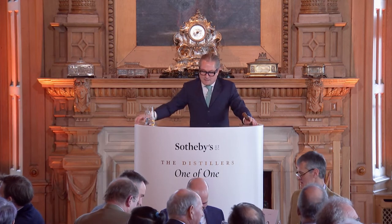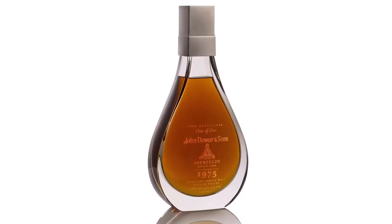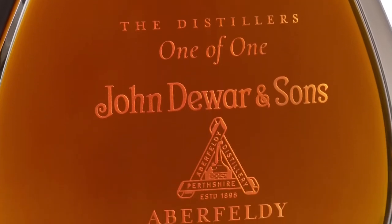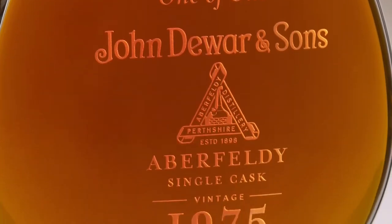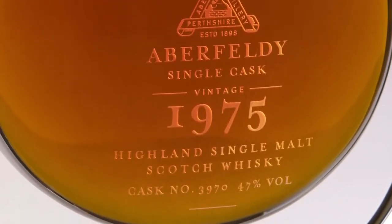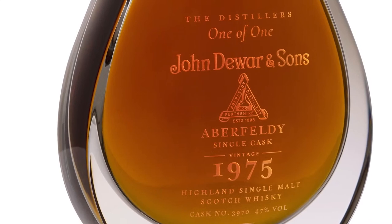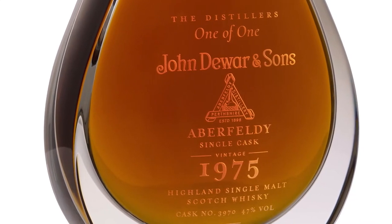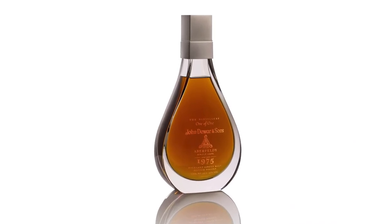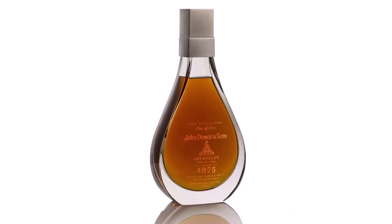Okay, moving over to the Highlands now. We're moving to lot number 9, the Aberfeldy 45-year-old. So this is a 45-year-old single cask edition, again uniquely made for this auction, bottled in a bespoke crystal carafe by Cristallerie Royale de Saint Louis. It is the oldest expression of Aberfeldy, distilled on the 6th of August 1975, fruity yet balanced with subtle oak, bottled at 47% ABV.